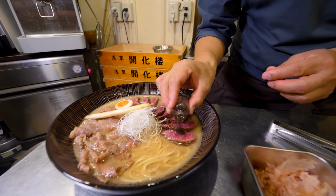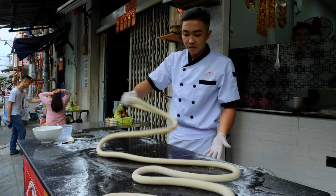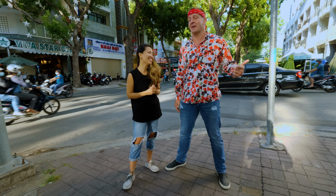Noodles, the top of the street food ladder in Asia. Oh, that is so good. And Vietnam is no exception. Oh my God. But there's a lot more to noodles here than just pho. Today I'm here with Phoebe.